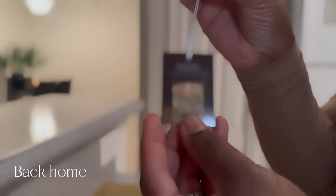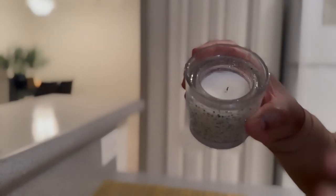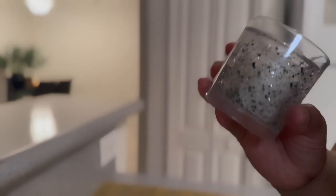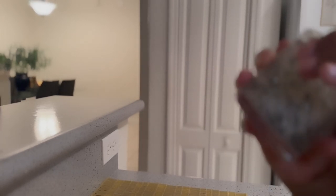Hey y'all, I wanted to come and show y'all this candle that I got from Target. This is the viral candle from TikTok. It was only $10, made by Threshold. I already opened and tried it out, but I wanted to come and show you guys in case you're not aware. Anyway, I was hoping that when the candle is done, this little small candle, you could remove it, but I don't think you can.